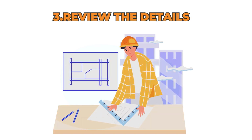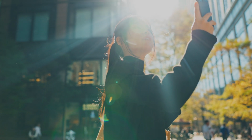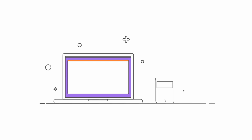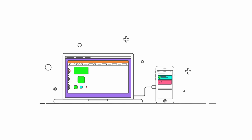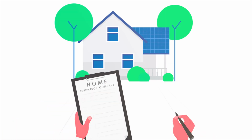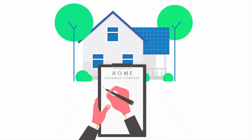Number 3 is review the details. The first thing is photographs. Many inspectors include photos to show problem areas. Make sure to look at those closely to understand the condition of key areas. The second thing is description of findings. For each section of the report, for example, roof, plumbing, electrical, the inspector will describe what they saw. Pay close attention to any issues that are marked as needed repair or replacement.